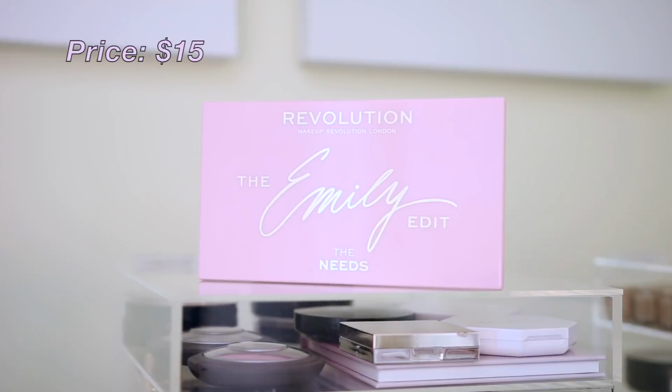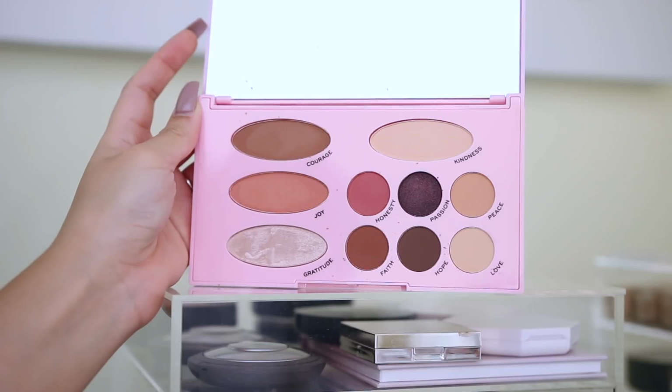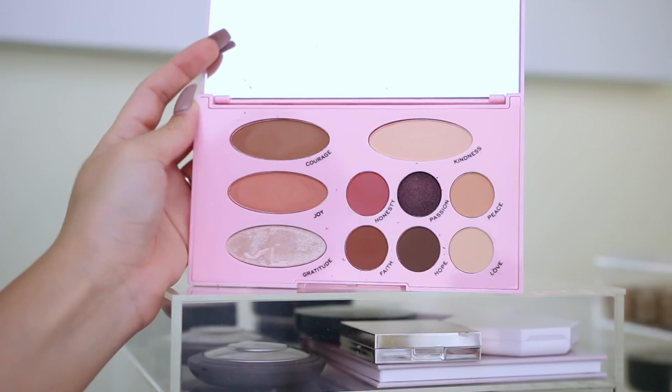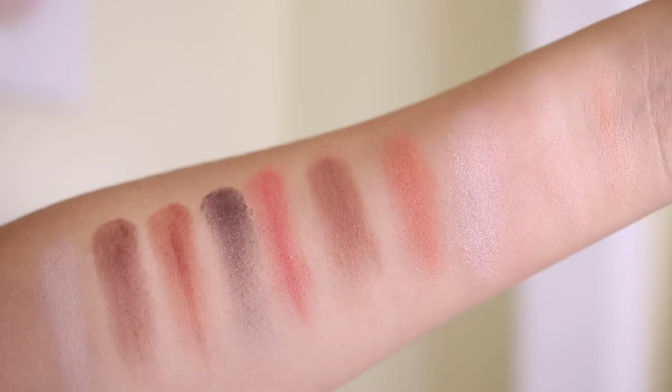And then this is the Needs palette, which comes with, I'm pretty sure these on the side here, the bigger pans are like face products. I think you can use them on your face or as eyeshadows, of course, because really there's no rules to makeup, even though some people think that there are. These also have that same really nice formula. The texture seems really soft. Let me know if you guys have tried these eyeshadow palettes. I'm really curious. I've seen nothing but good things about them, so leave me your thoughts down below.